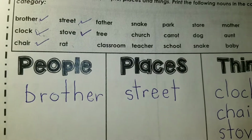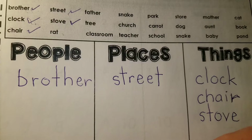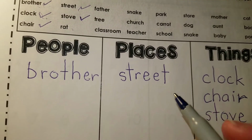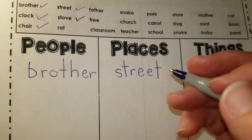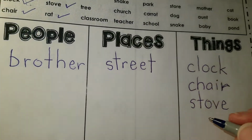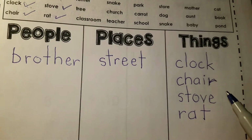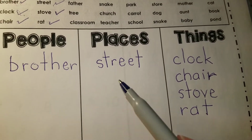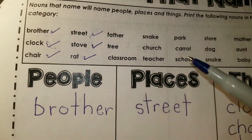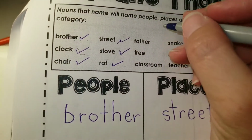Rat. We should have a category for animals, right? But it can be like a toy rat. And if it's a toy rat, it will be a thing. So rat. Rat is actually a noun that names an animal. But we're going to put it under things because it's not a person or a place. So we're going to say that it's a toy rat, right? And we put a check mark next to it. And it goes into things. It's a toy rat. Un juguete rata.